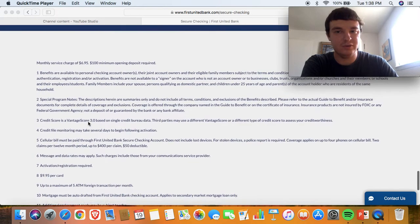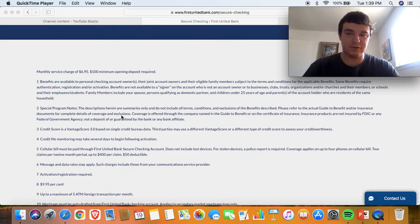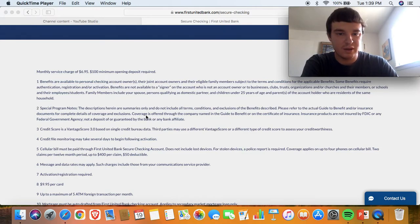Two. Okay, so there's that. Two, special program notes. The descriptions herein are summaries only and do not include all terms, conditions, and exclusions and benefits described. Please refer to the actual guide to benefits and/or insurance documents for complete details of coverage and exclusions. Okay, here they're talking about that cell phone insurance that they were telling you about. Coverage is offered through the company named in the guide to benefits or on the certificate of insurance.